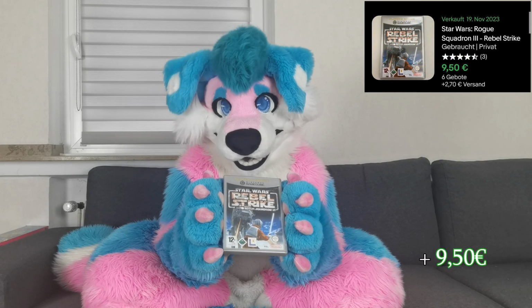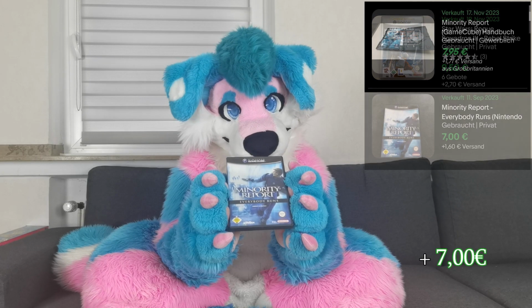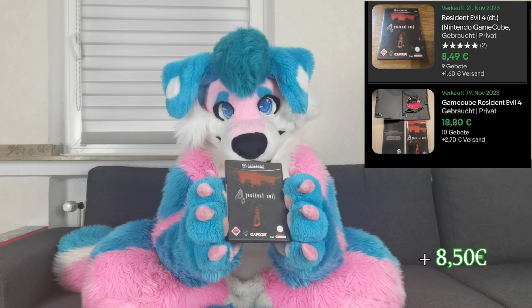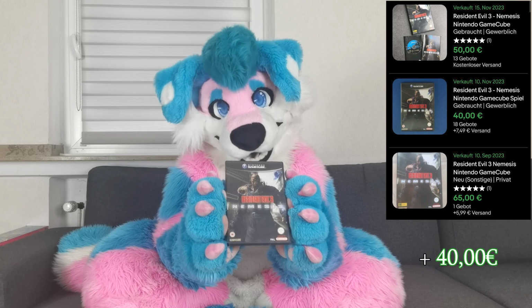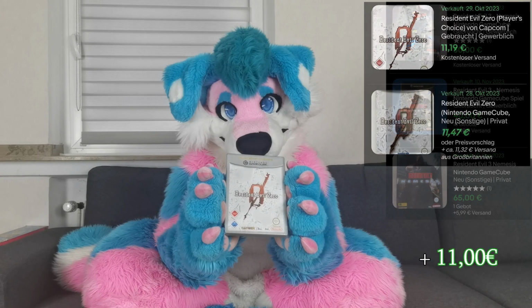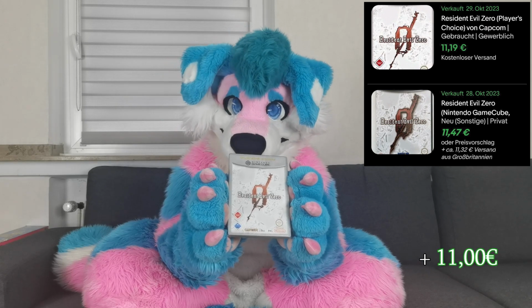Here we have Star Wars Rogue Squadron 3. Minority Report, a game I have never heard about. Here we have Resident Evil 4. Resident Evil 3 Nemesis, unfortunately missing its manual, but that's okay. And Resident Evil 0 in the Player's Choice Edition.